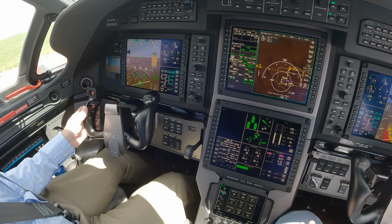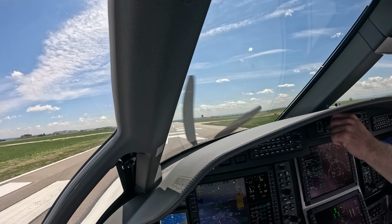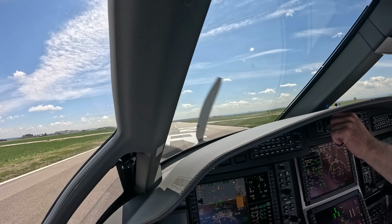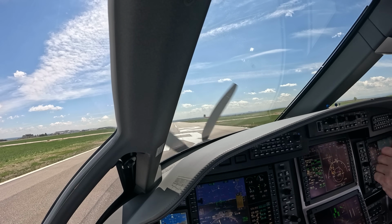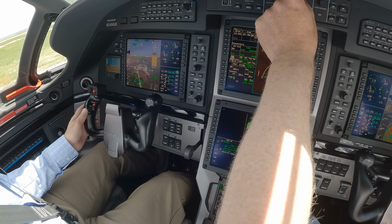I taxied to Rocky Mountain's runway 12 right. I advanced the throttle until the auto throttle took over, and the big Pratt & Whitney PT-6 and Hartzell 5-blade composite propeller quickly accelerated the PC-12 and lifted us into the air.